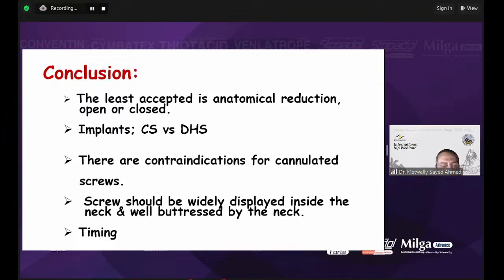And lastly, the timing of fixation of fractured neck of femur is still controversial. There is no definite conclusion, either to go in the middle of the night and push the patient to theater, or to wait for the next coming list.